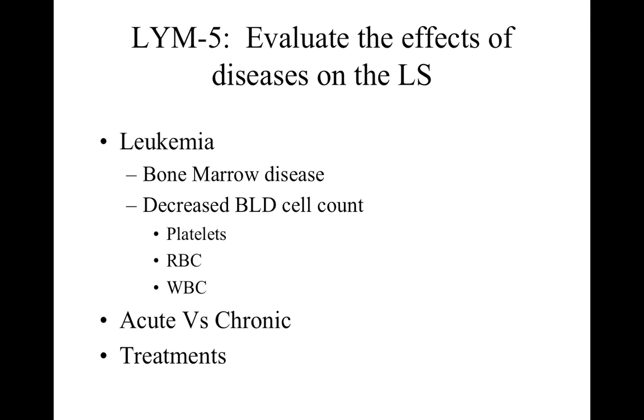Effects of diseases in the lymphatic system. Leukemia is a bone marrow disease where you get cancer in the bone marrow. And you get a decreased blood cell count because those cells, which are supposed to be making platelets, red blood cells, and or white blood cells, are no longer doing that, and instead they're cancerous cells. There's acute versus chronic leukemia. Some people go a very long time with chronic leukemia and are never diagnosed.